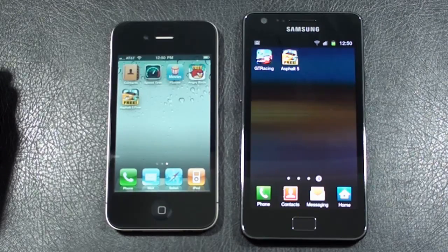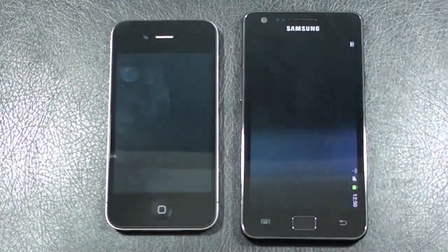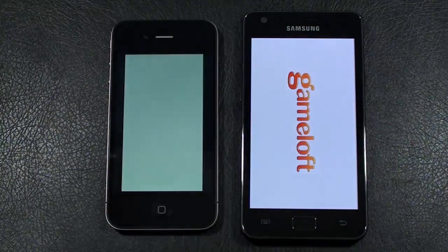All right, let's take a look at gaming between our two contestants, and I swore I'd never try this again, but let's give it a shot anyway. And we'll just load both of them up.